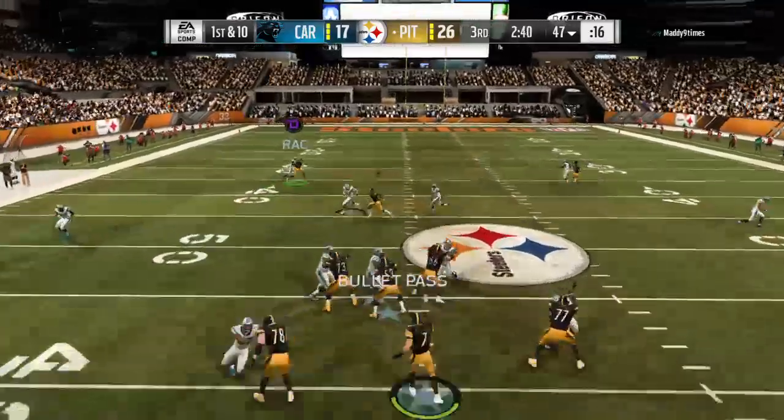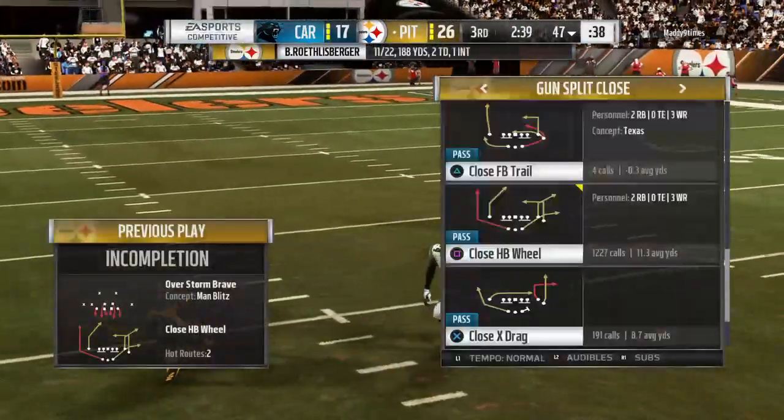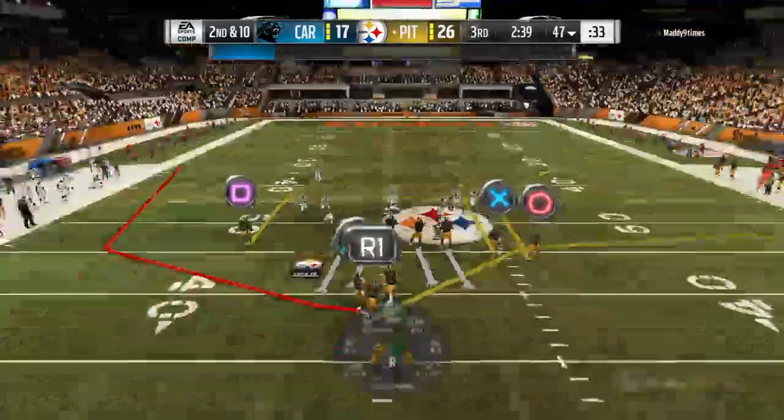After the interception, here's Roethlisberger. And it pops free. The collision there jarred the ball loose and brings up second down. But with that incompletion, let's look back, Charles, to the NFC title game.